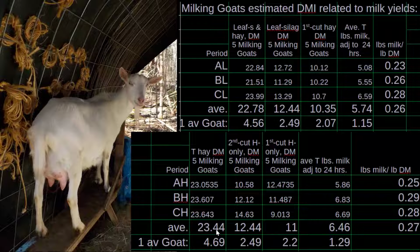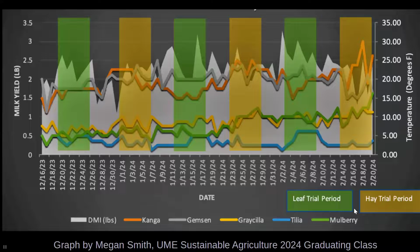So I wanted to say that the last leaf period, our milk was actually higher than the last hay period. And so there's also this day length issue that's going along with time. And in the end, per dry matter, we said that there was more first cut hay eaten in the hay periods. Pounds of milk per pound of dry matter were only 0.01 different. They were slightly higher in the hay period. So that's enough said about that one.